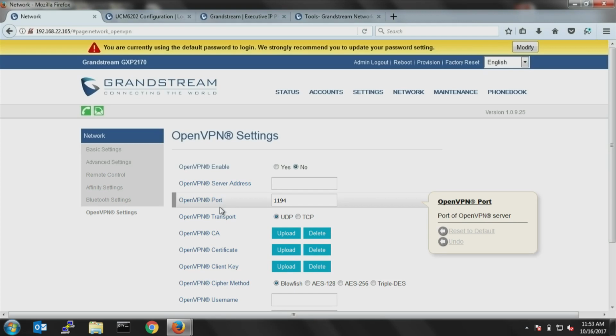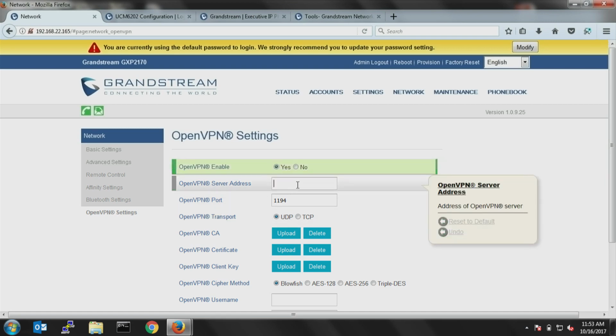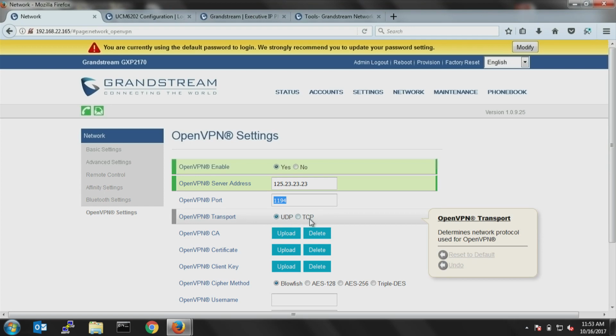The phones, as mentioned earlier, support OpenVPN, so in case you have an OpenVPN server and you would like to connect the phone to the OpenVPN server for confidentiality, just make sure you set it to yes, then you can include the public IP address of your OpenVPN server. Make sure you include the correct port number that is used by the OpenVPN server. And by default, most OpenVPN servers use UDP. In case your server is using TCP, just make sure you toggle between these two.